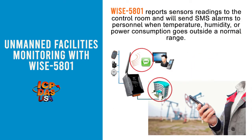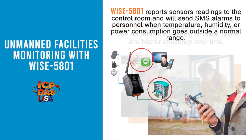WISE-5801 reports sensor readings to the control room and will send SMS alarms to personnel when temperature, humidity, or power consumption goes outside a normal range. If the temperature is too high, WISE activates the AC units and rotates them to reduce wear on any one appliance.